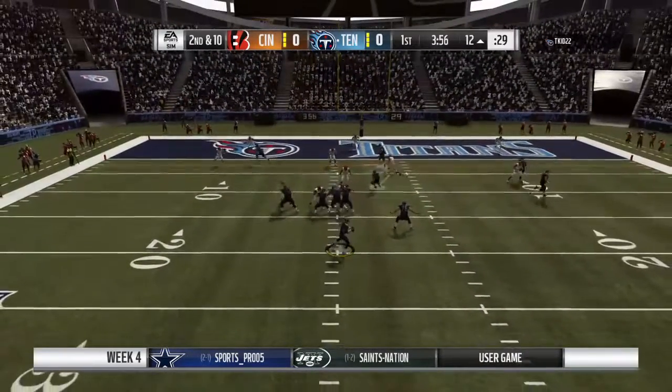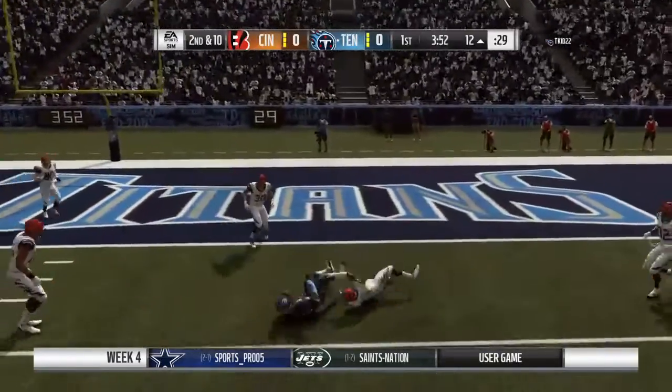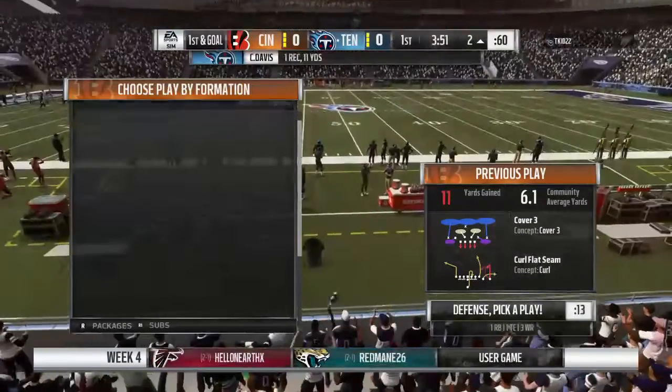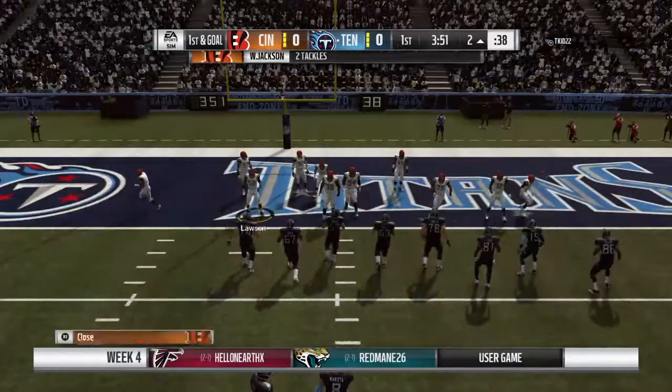To the air again, Mariota. And it's caught. And they corral him just a couple yards shy of the end zone. Now after the completion, we're going to get a timeout, an injured player. While the trainers take a look, we'll step aside.